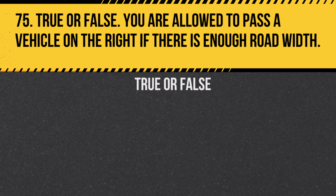Question 75. True or false? You are allowed to pass a vehicle on the right if there is enough road width. Answer. True. Passing on the right is allowed if there is enough room on the road to do so safely.